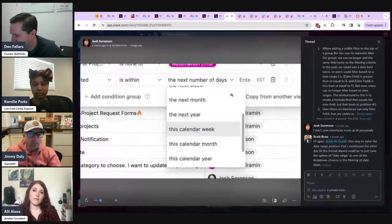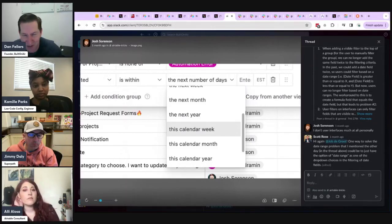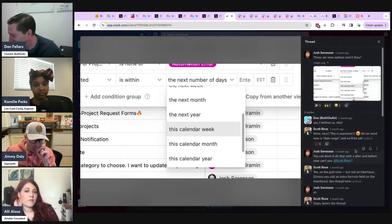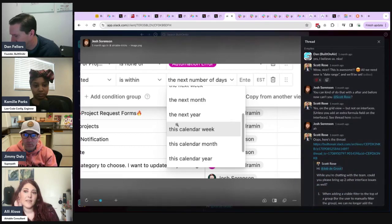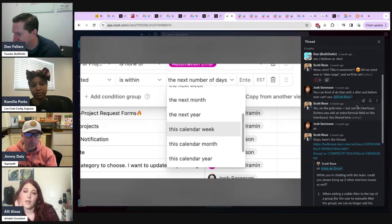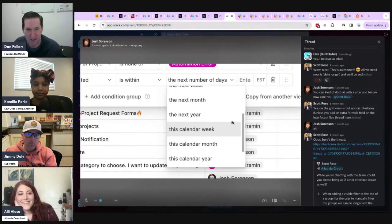And then this was one from Josh in the BuiltOnAir community talking about some filtering options that are new for dates. It looks like maybe this is just in certain scenarios. Familiar with this? That does somewhat satisfy a date range, which is nice. Within this month, that's really nice. Yeah, it looks like it's just on the grid view, so this is not available on interfaces. Why? Typical. Oh, you mean the data layer?